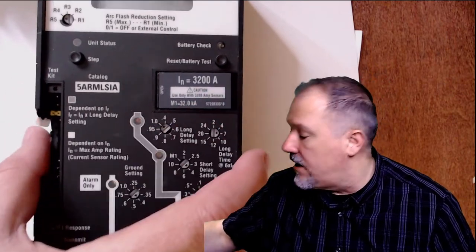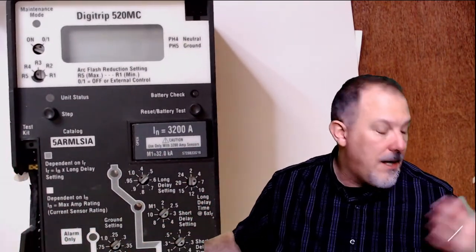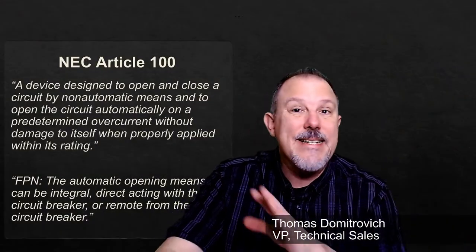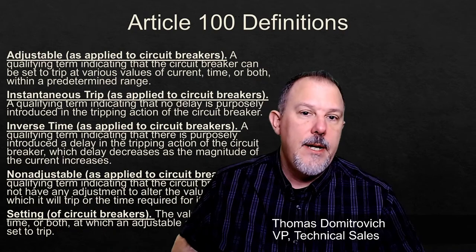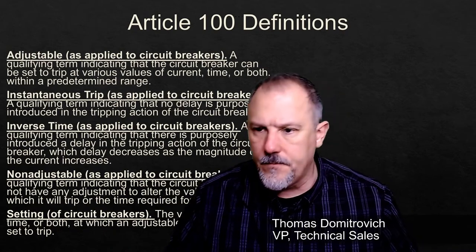So this is an external device. This could be considered an external device. That Amptector or relay could be considered external. We could have a debate and argument of, is it external? Is it integrated? Because it depends on the breaker. But in any case, I don't need this. That's what we're talking about, okay? Because I can tell that device to open. Now, in Article 100, there's a bunch of other descriptions.